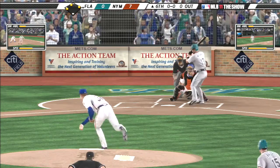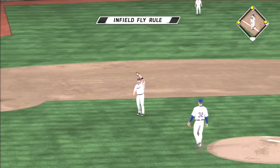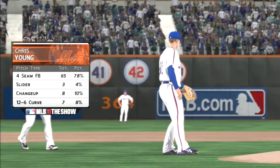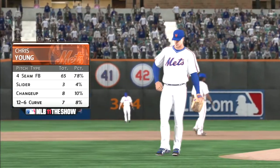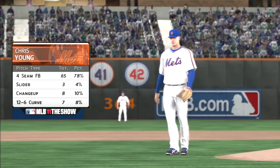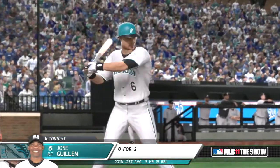The first pitch. A swing, and he pops it up on the infield, and the infield fly rule will be in effect here. Right is there, 1 away. Good pitch there as he threw the fastball to get the pop-up, and you see there what his pitch breakdown has been so far. Jose Guillen will stride in, grounded out his last time through.